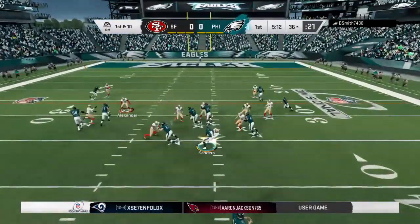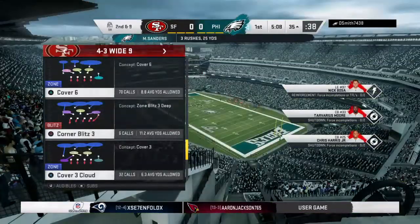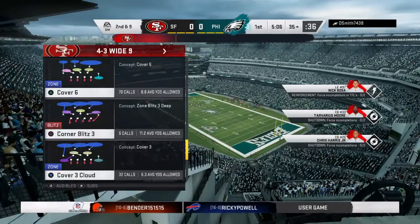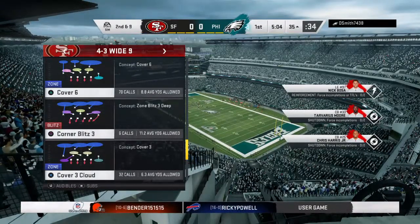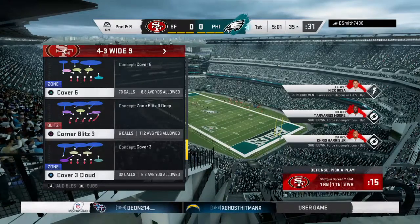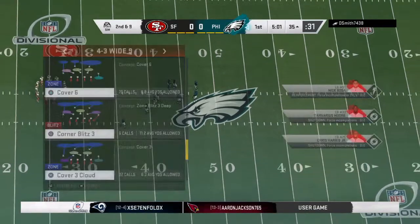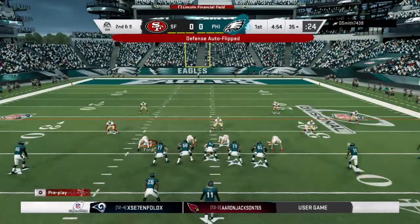Wentz on the give to Sanders. Nothing doing. Barely able to muster a yard to hit the 35. They tried a quick hitter inside, but that one was swallowed up because what they're hoping, those big defensive linemen will take the bait and move laterally and open up a crease that they can run through. Didn't happen on that play.